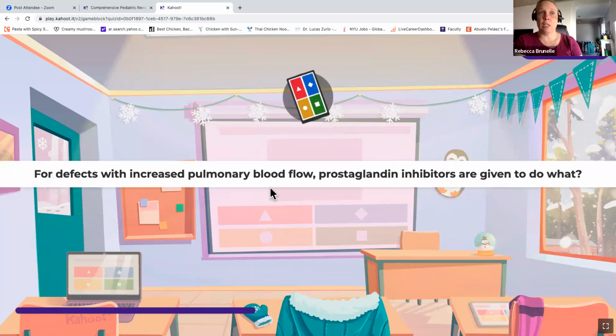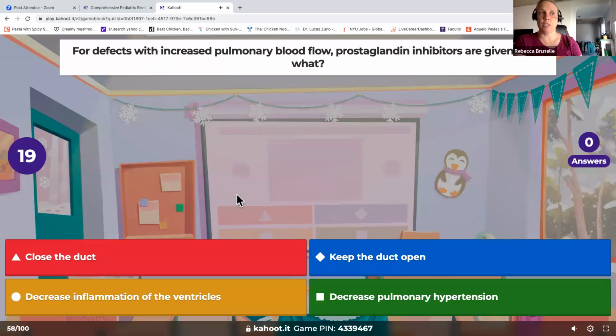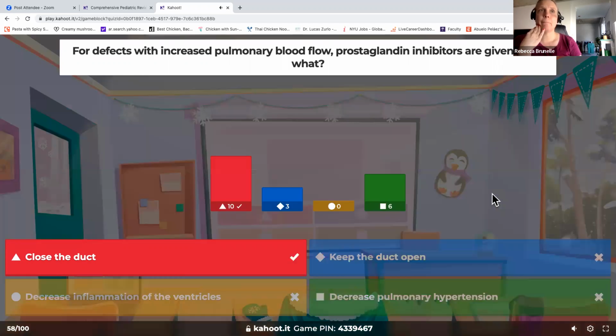For defects with increased pulmonary blood flow, prostaglandin inhibitors are given to do what? Close the duct, decrease inflammation of the ventricle, keep the duct open, or decrease pulmonary hypertension? So close the duct. So, prostaglandin inhibitor.